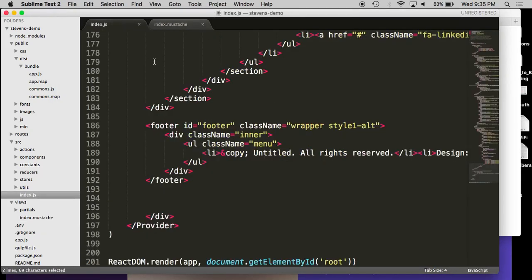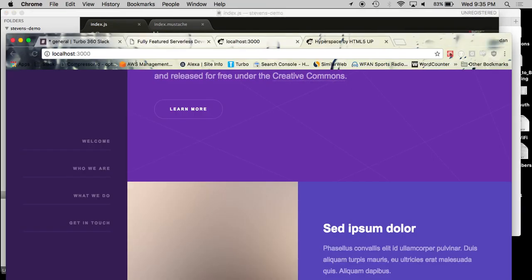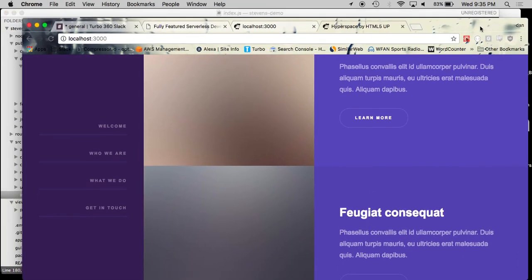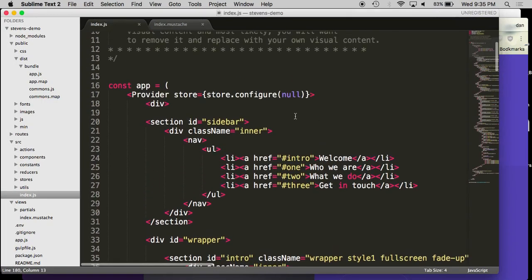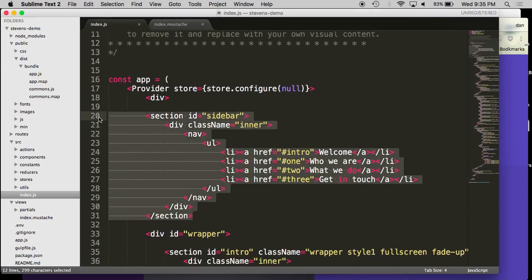All right, so inside the index.js, we have all this JSX or HTML. Within a React project, this is not considered best practice. You want to carve this up into subcomponents, right? Just go ahead and do that right now. If we look at the actual rendered code, you'll see that we have a sidebar here. Well, that should really be its own component, right? So here, this sidebar, lines 20 through 31 on my code, really should be a component. So let's go ahead and create a component out of that.